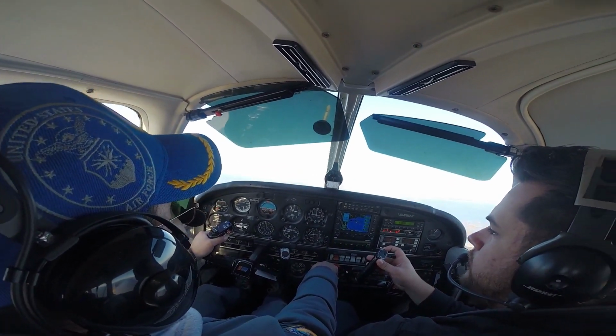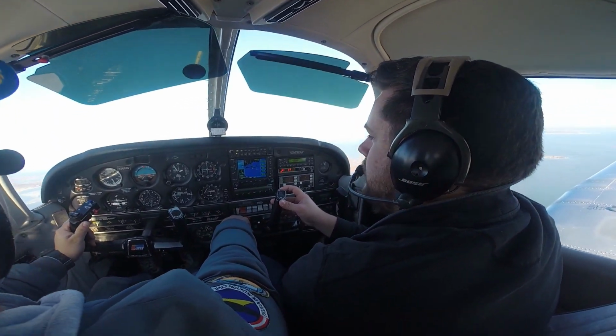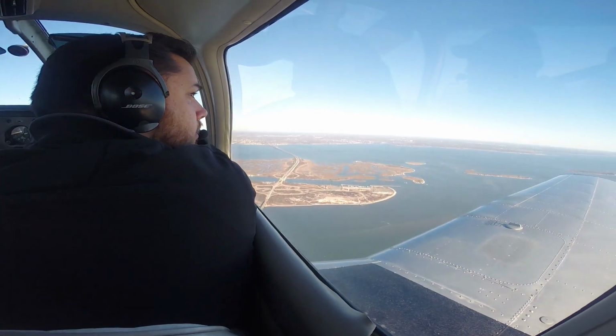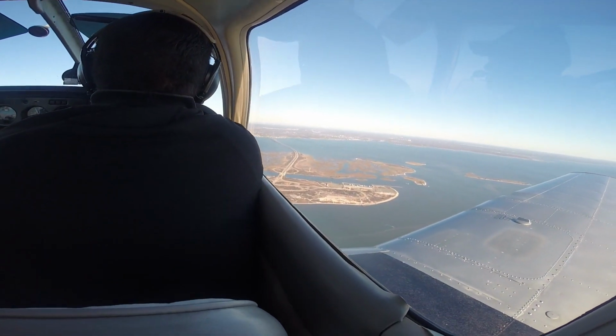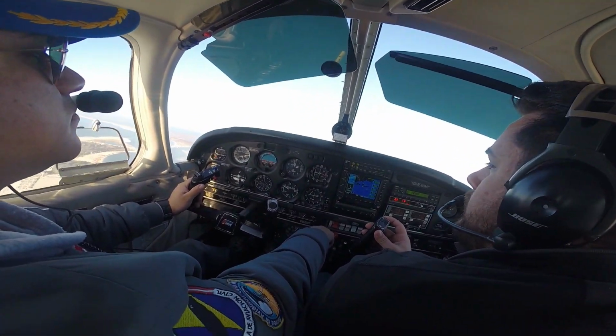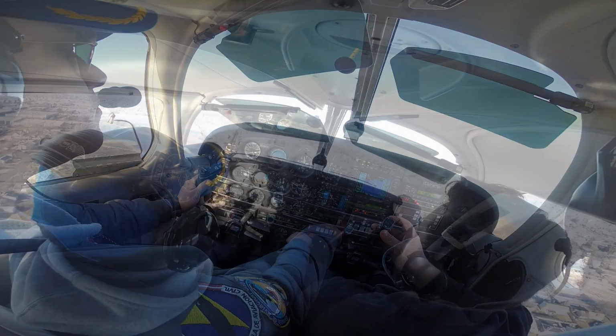Republic Tower, Archer 5689 Victor's over Captree at 2000 with information Whiskey, request touch and goes. Archer 5689 Victor, Republic Tower, straight in runway 32. Straight in 32, Archer 5689 Victor.